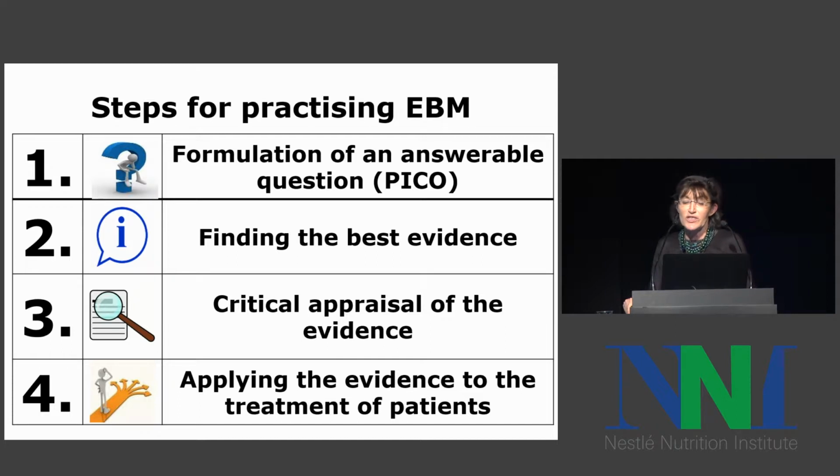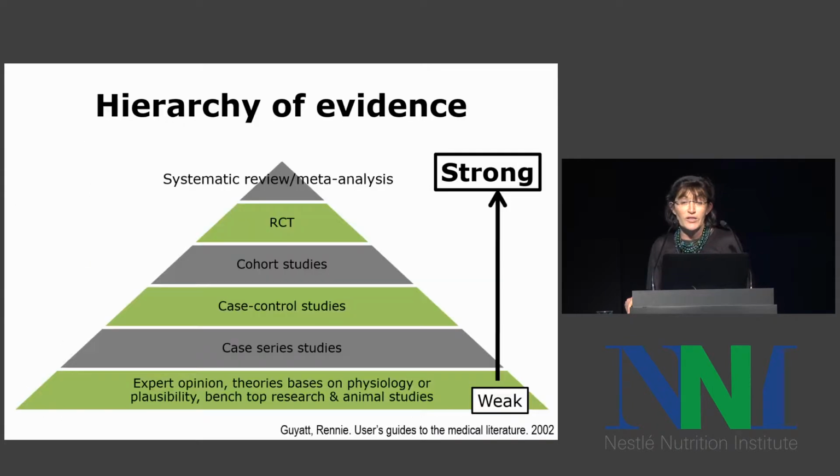The third one is critical appraisal of the evidence. The fact that something has been published doesn't mean that it is of high quality. So this third stage is extremely important. And the final step is applying the evidence to the treatment of patients.